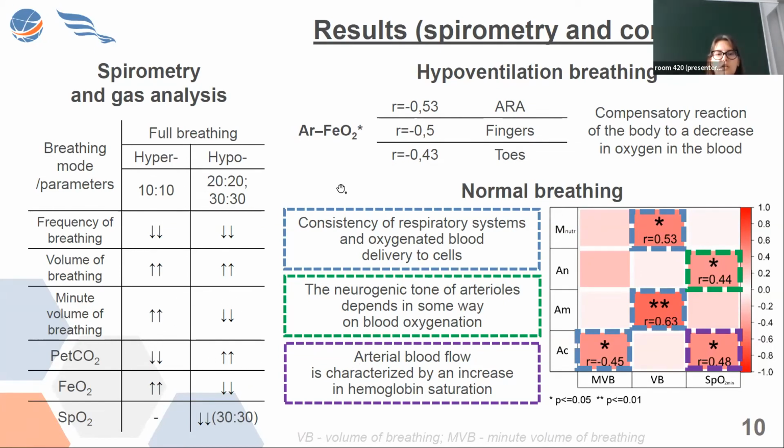Then we see a relationship between microcirculation parameters and gas analysis. We found a correlation between respiratory mechanisms and the percentage of oxygen, and it means a compensatory reaction of our body to the decrease in blood oxygen. There is also a correlation between the nutritive blood flow, neurogenic, myogenic, and cardiac oscillations. These oscillations reflect the arterial blood flow in capillaries, with the minute volume of breathing and saturation. This correlation allows us to see the consistency of the respiratory system and oxygenated blood flow delivery to cells.